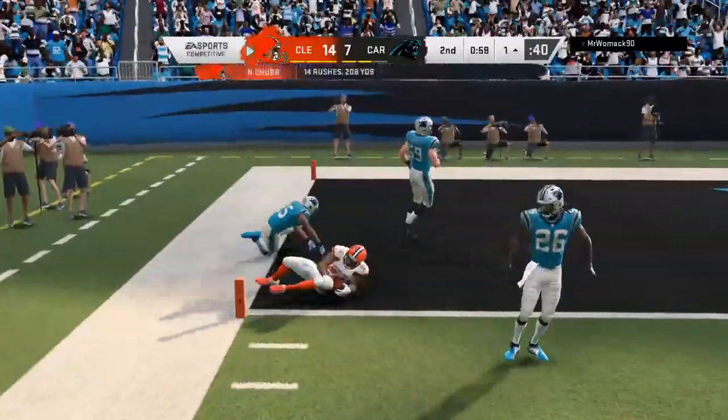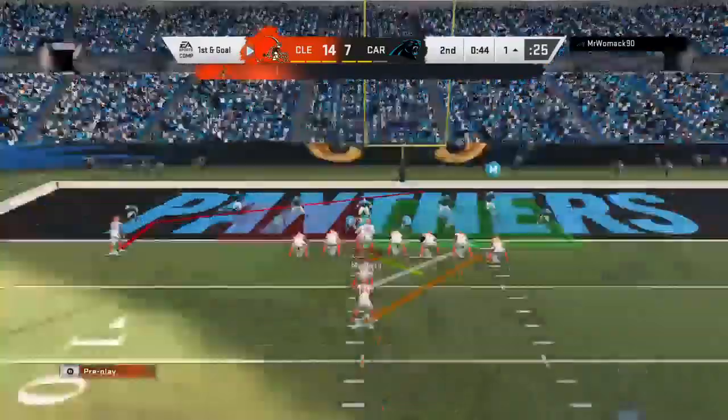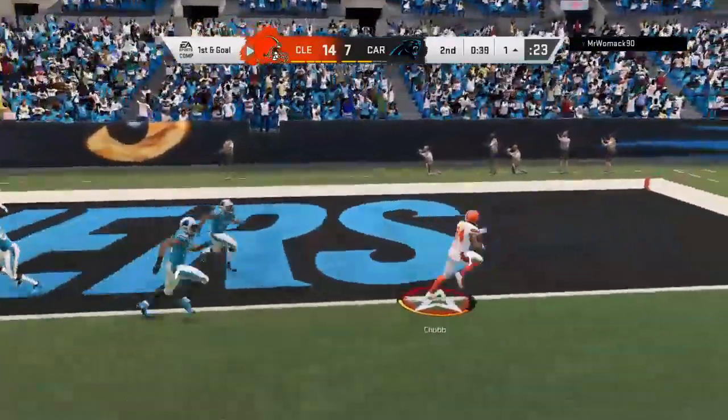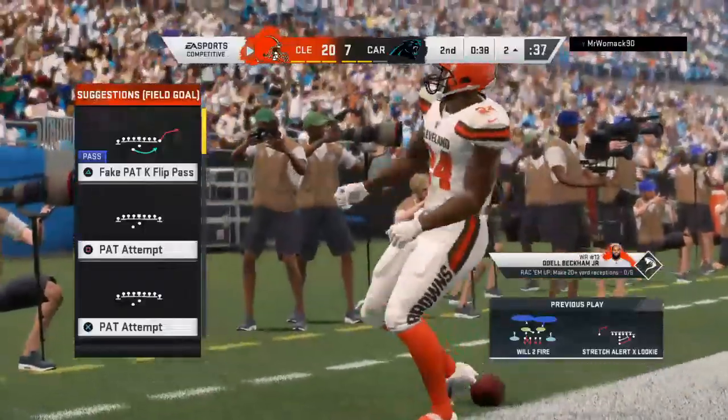And he's brought down after a very nice gain. 36 yards on the play. 2 big plays in succession. Not sure this D knows what hit him, but now they got to get ready. It's 1st and goal. And he takes this one in for a Brown score.